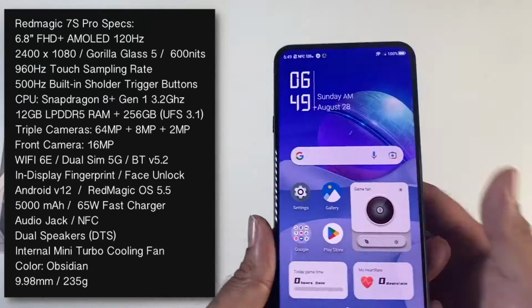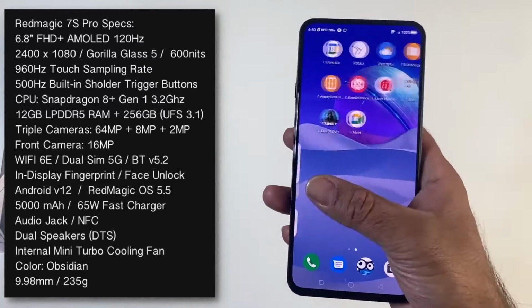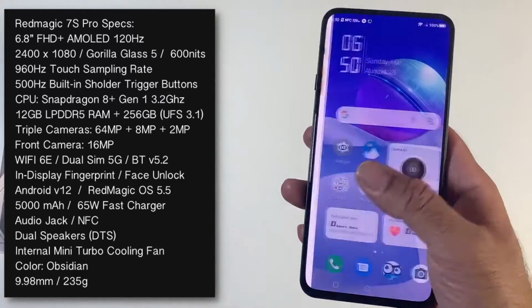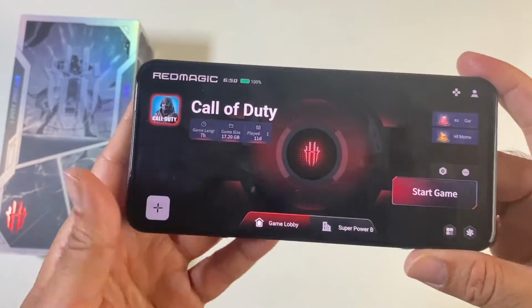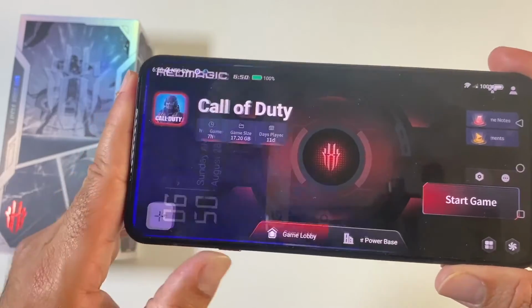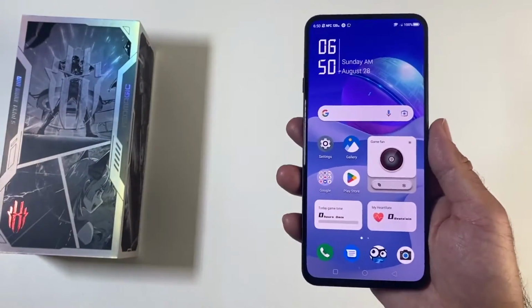no sign of it. Now, the phone also features Wi-Fi 6, dual SIM 5G, you've got Android 12 with REDMAGIC OS 5.5 on top. Now, this phone has a lot of new gaming features and enhancements, which I will be going through in my full review. The battery size is 5,000 mAh with 65 watt fast charger included in the box.